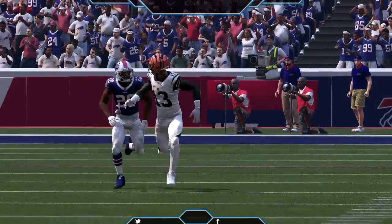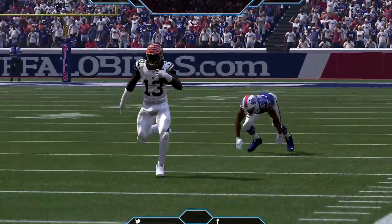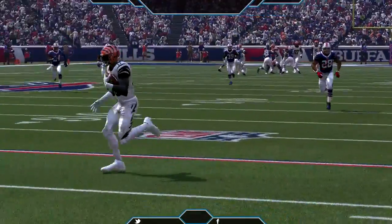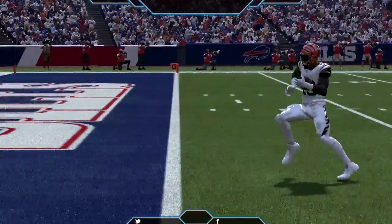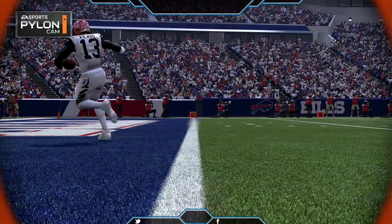Good pass, clean catch, and a house call there on the fly route. And not that much room to operate. So that tells you about his acceleration. We always talk about being able to go from 0 to 60 real fast. It took him less time than that to get to top speed and complete that play.